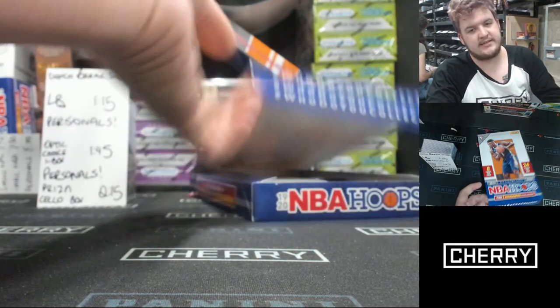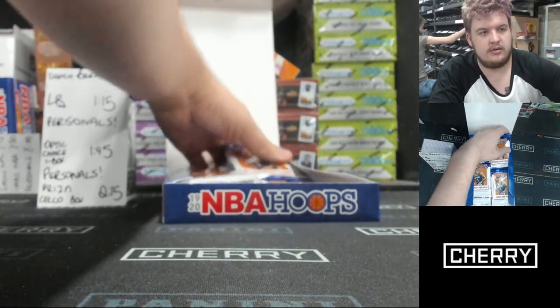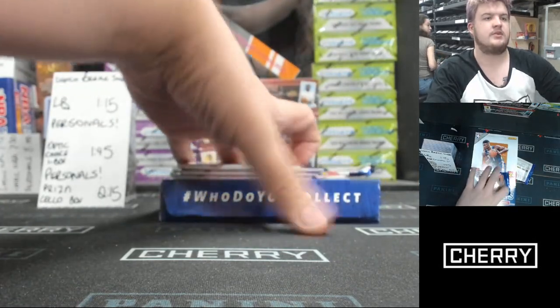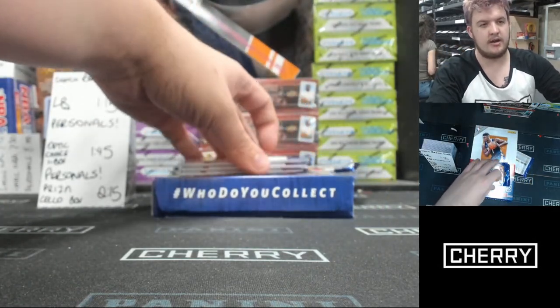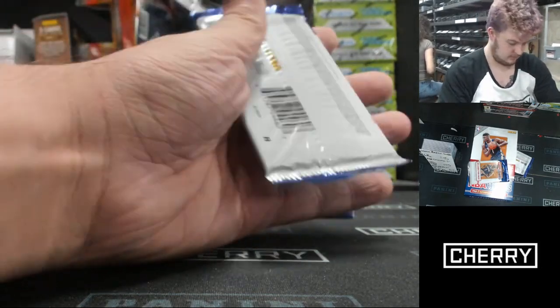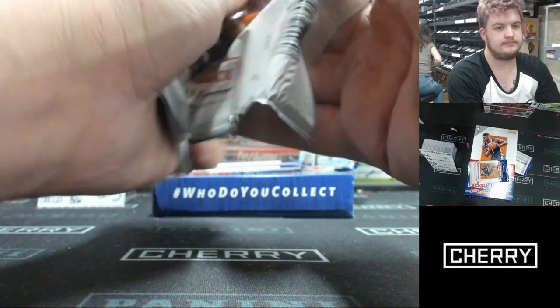Three Hoops hobby packs for Mark. He told me to dig deep, so here I am. Might have been telling me just to work hard, but I don't know. Here goes nothing.